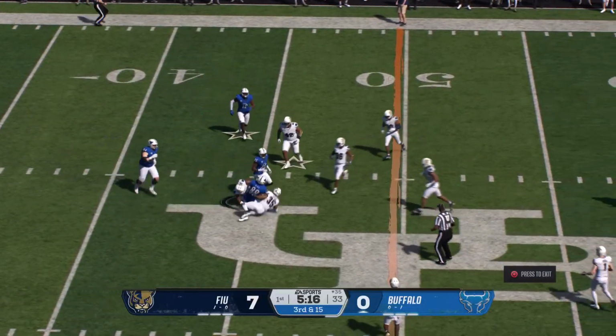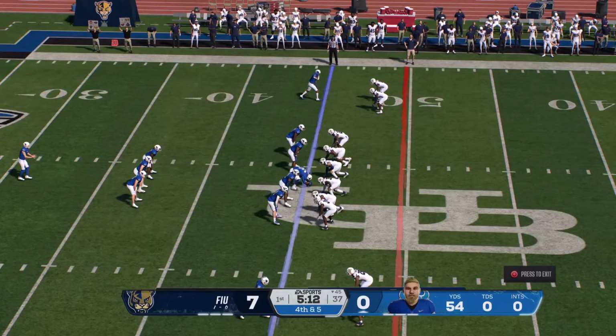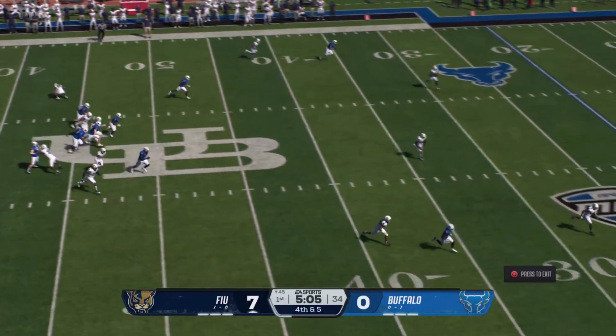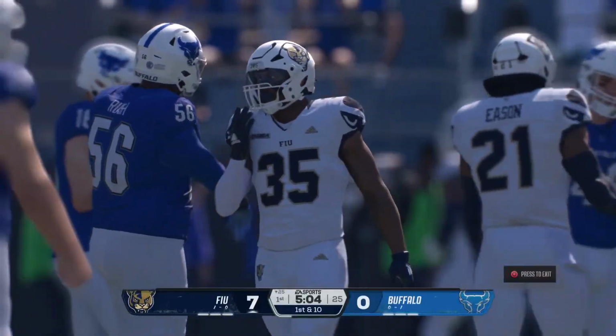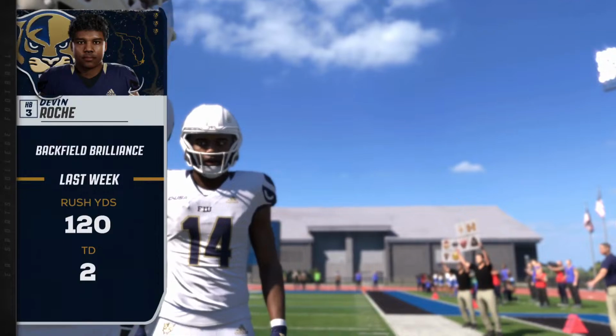Got it in the middle, it's Black. And they'll stop him about 5 yards short of the first. They bring the punter onto the field now. The punter going to get his first work of the afternoon. Punt will bounce out of bounds, and they're going to spot it at the 25. So the FIU Panthers offense has its first opportunity of the day.